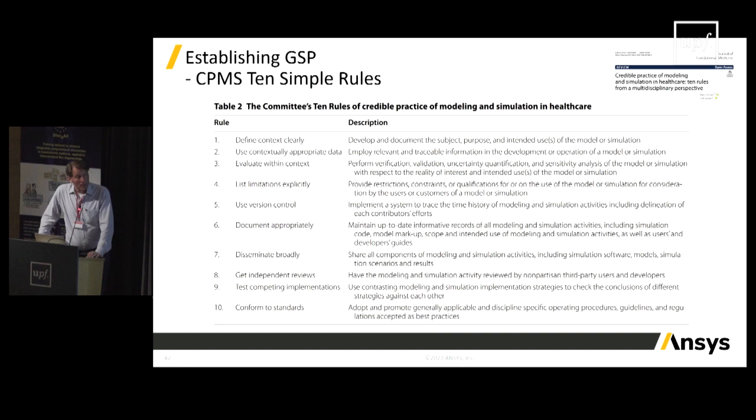Okay, going on to another group. This is the Credible Practice of Modeling and Simulation in Healthcare group. This group was formed by the Interagency Modeling and Analysis group, as well as the Multiscale Modeling group within the US. And one of the things that the NIH noticed was that there were a number of modeling and simulation activities, potentially with clinical implications, that were being funded by the NIH. And a lot of great research and advancements were being made based on the grant work that was being performed. But there was a lack of translation of that data to the clinic.